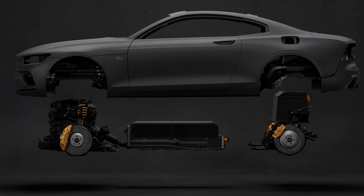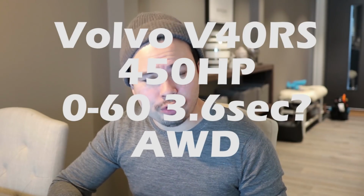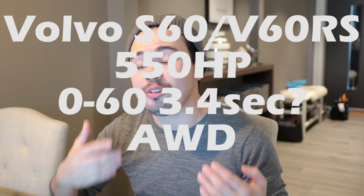I even think there's room for an RS lineup. So RS models. And if you take the current upcoming Polestar 1, which has the dual electric motors on the rear axle, chunking out 218 horsepower. If you put that technology in the RS models, you'd easily have a V40 RS with, I don't know, 450 horsepower. You'd have an S60, V60 RS with 550 horsepower. And that would just be awesome to make those models.